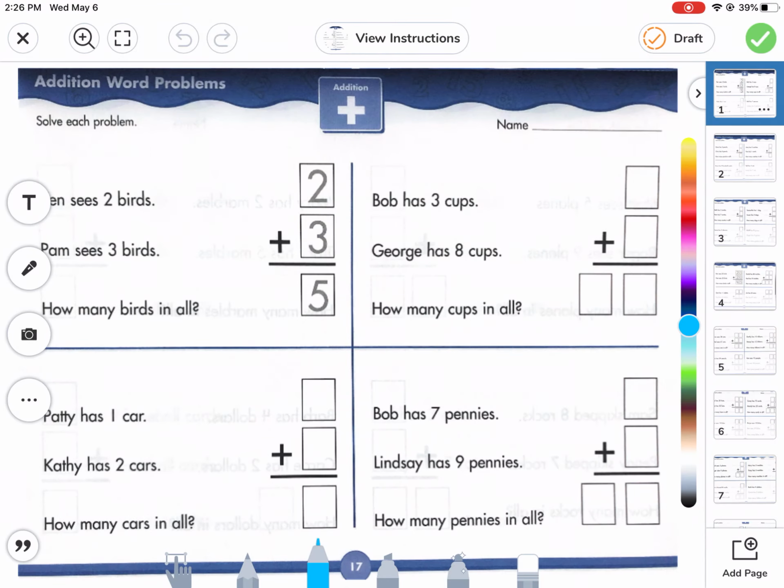So let me explain how this is. Okay, so what we're going to do, you put in your numbers here. Do you want to pick a color? Oh, yeah. Okay. So it's always red. Okay, sure. So it's 3. Okay. Plus 8. Okay. Equals 11. Sure.